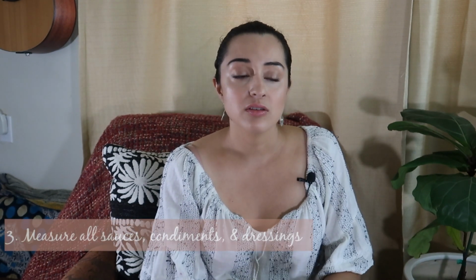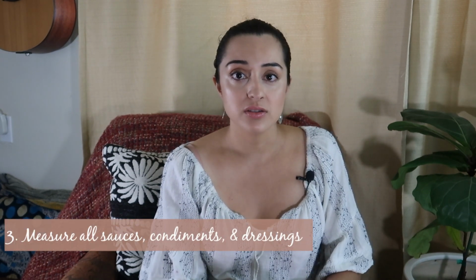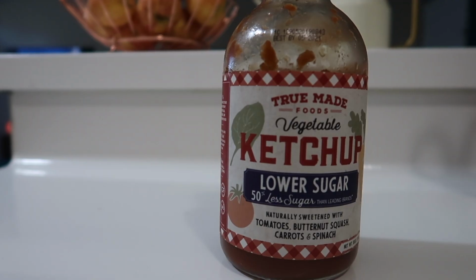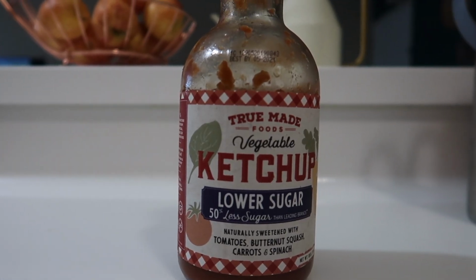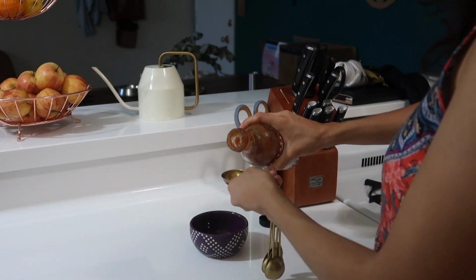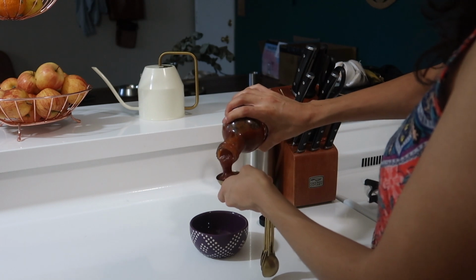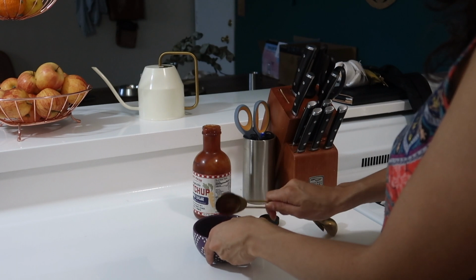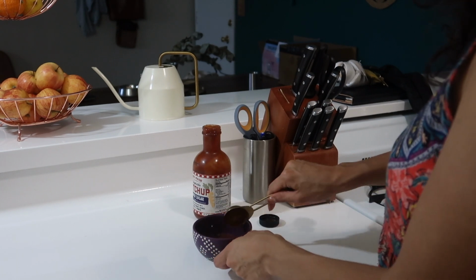And that is measuring out sauces. So any type of sauces like barbecue sauce, ketchup, store-bought dressings, salsa, any sort of condiment really needs to be measured. And the reason I say this is because, not surprisingly, a lot of these side sauces are actually packed with a ton of sugar, more sugar than women with PCOS should be ingesting. I measure how much sauce I give myself, so maybe a tablespoon of ketchup is the absolute max.